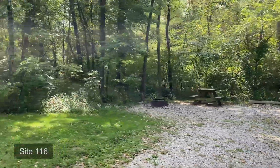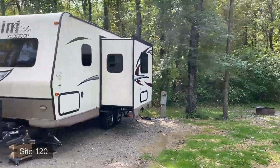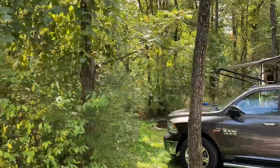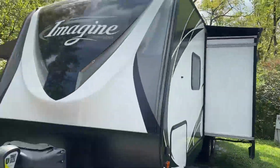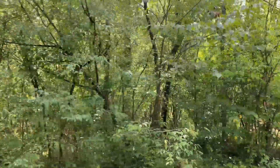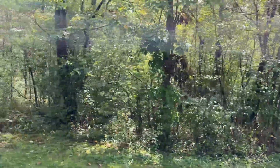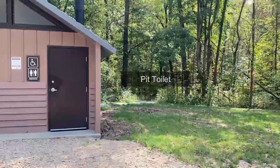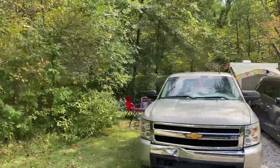Here's site 116. 118. 120. 122. 124. There's a pit toilet in the back corner of this place. 95. 94.